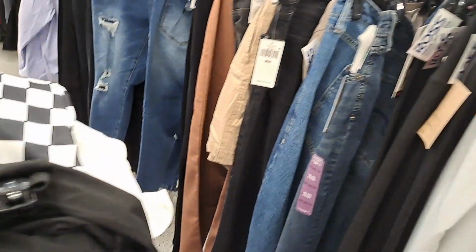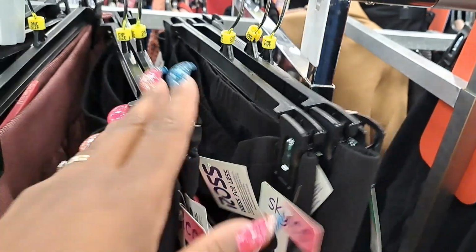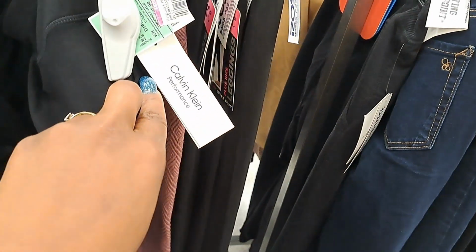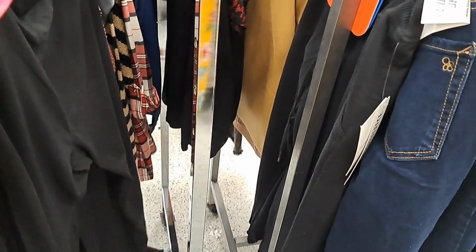One size. Find me a t-shirt to wear and I'm in now. Oh, they got all on $3.99 right here. Okay, now I feel better. Ain't nothing wrong with them. Also, $6.99 for those right there. Some Calvin Klein's, $11.99. Pink on the bottom. Some Klein's right there. And then got some more $3.99 leggings. How much are these? $3.99 too.